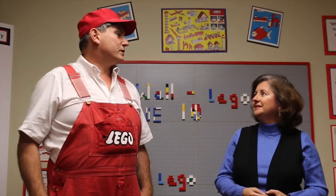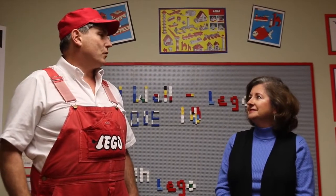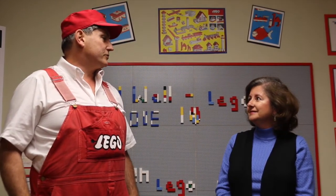Okay, great. And I understand these toys were only available in Europe. Most of these toys are only available in 4 countries of Europe. The Lego wooden toys were originally started in Billund, Denmark, and didn't make it to too many countries before the discontinuation of the production in 1960. Could you tell us a little bit more about each toy that we have here on display?